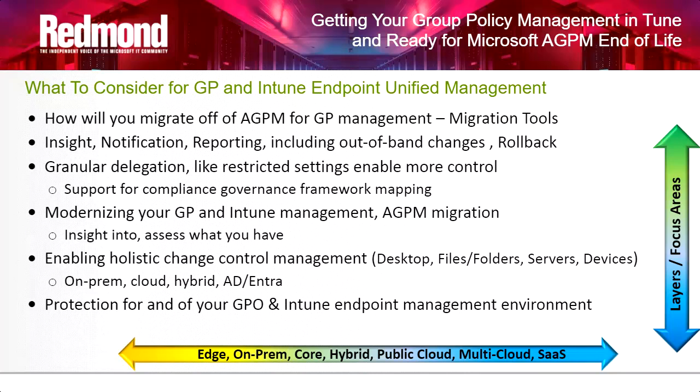Having tools that help you do that assessment, but also to say, here's what else you need to do. And that sets up for enabling that holistic change control, from the desktop, files, folders, servers, devices. And again, with Windows 11, the mandates coming up along with that. Danny, what are some of the things that you're running into, and what are the things that people should consider when looking at endpoint unified management?